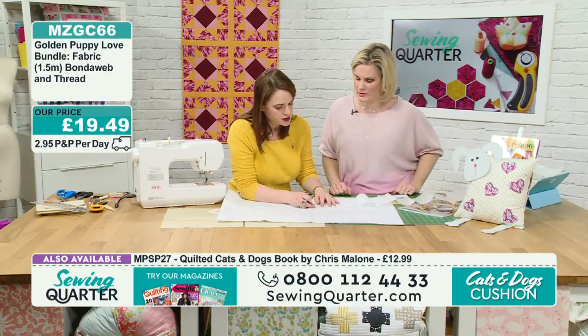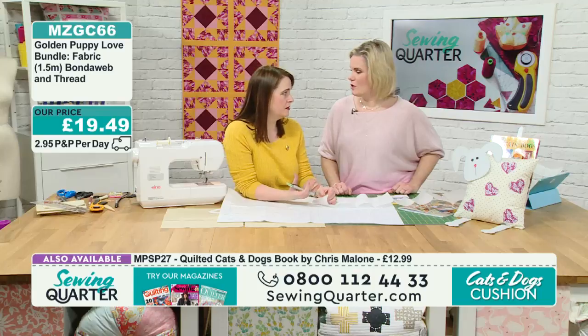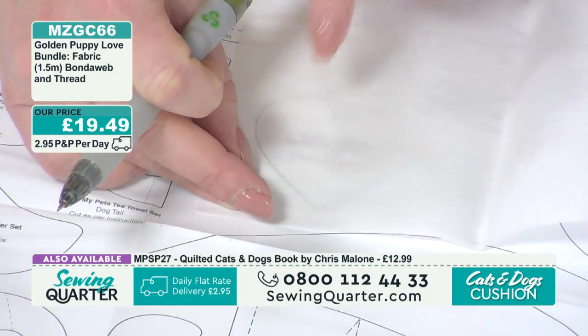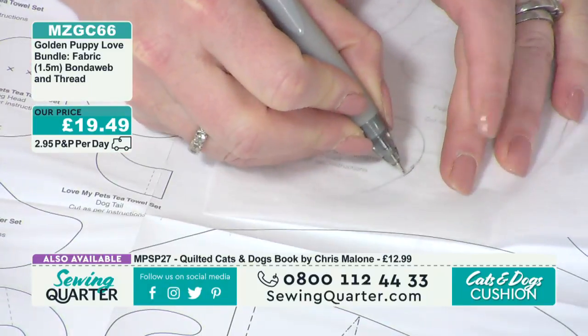Onto which side of the Bonder web? So you've got 2 sides on the Bonder web. Bonder web is essentially a double-sided fusible web. Okay. But they've applied paper on one side. So you always draw on the paper side because you can't draw on the other side. So you use it like tracing paper. Yeah, a bit like tracing paper. So just draw it, trace it over.